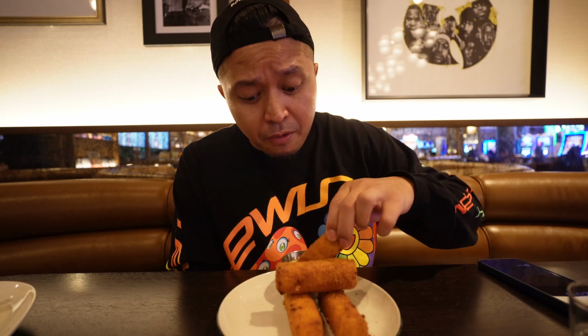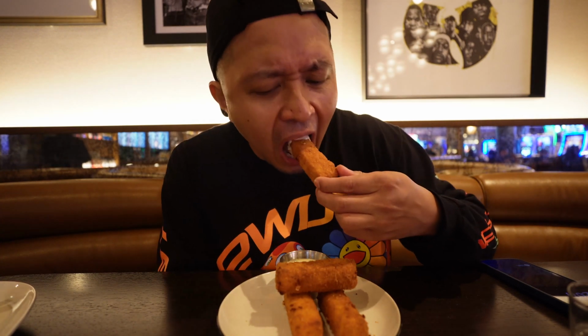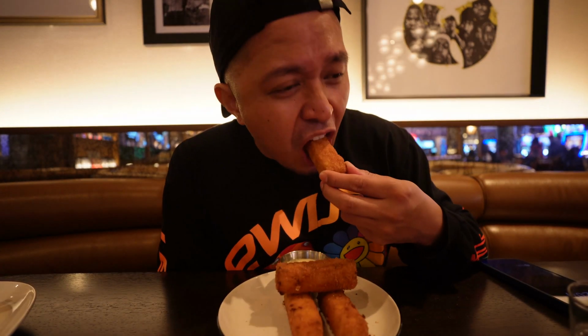Hot. Woo! It's that perfect mix of truffle, cheese, and the mac and cheese on the inside. Then you got the crisp on the outside. It's hot. And this cheese sauce, straight fire. Wow. That's some flavor right there, guys. We're gonna have to let that cool off a little bit. Mix that in with the cocktail. Oh yeah, we're feeling this.